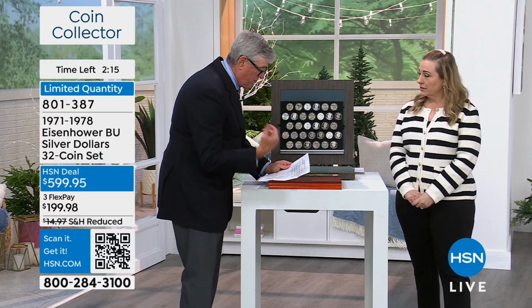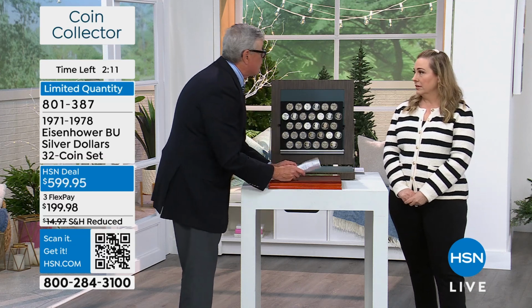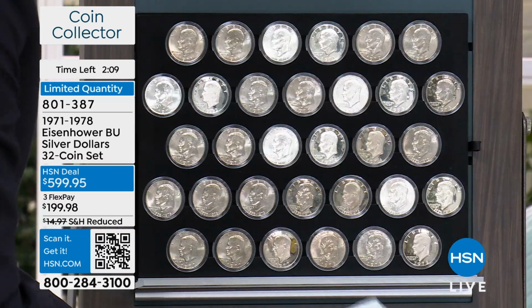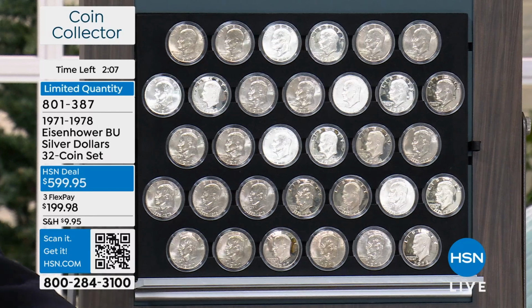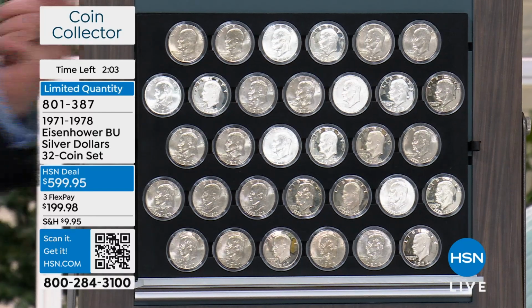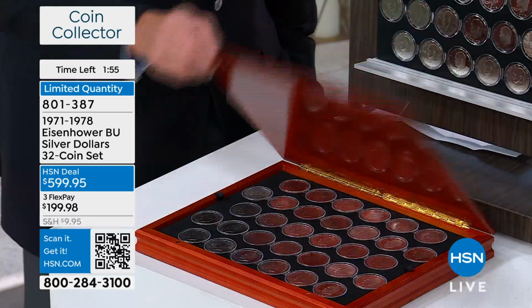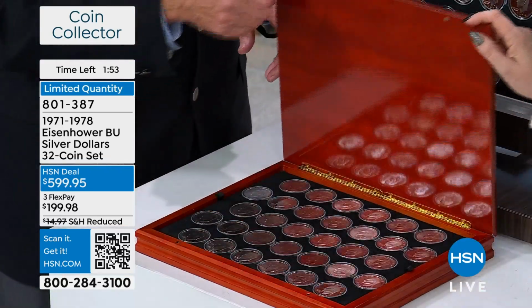The uncirculated silvers are 56, 55, 55, 60. You're paying less than $20 a coin across the board. Every coin gem brilliant uncirculated, every coin gem proof, 10 silver coins in the deal itself. So you've got 10 silver dollars in this. It comes in the red oak presentation box that you see right here. Isn't that stunning? Look at that.